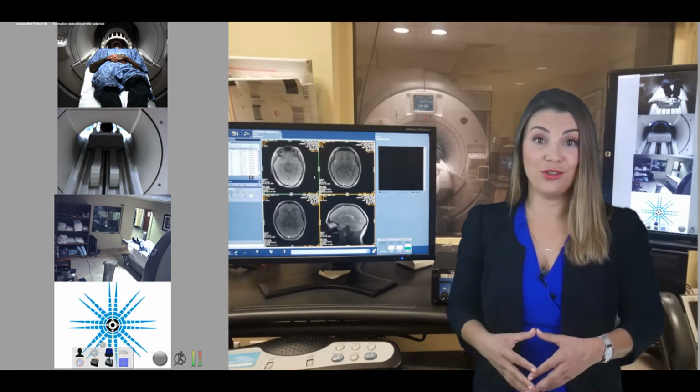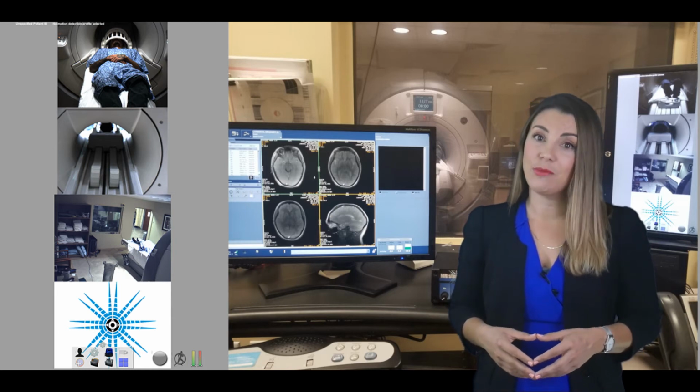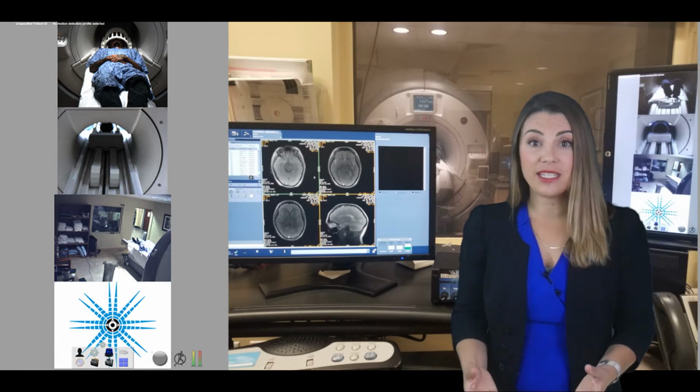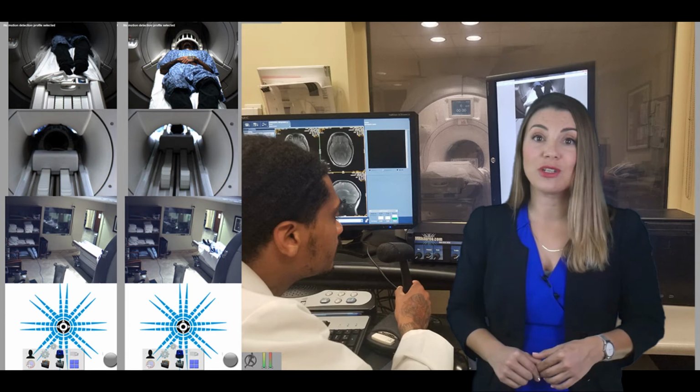Motion is a huge issue during scans. It slows down the efficiency of facility operations and prevents us from seeing more patients. The PMT can help our facilities' business much more than before and allows us to give patients the best care that we can.